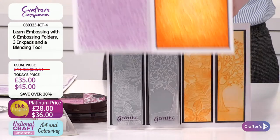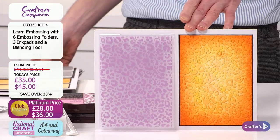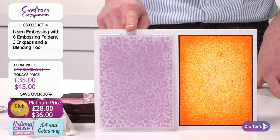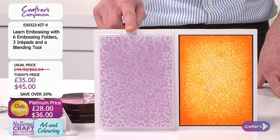And then last but by no means least, the last remaining texture embossing folder from, of course, our texture embossing folder range, the only one that is 2D. However, look at the depth of detail that you've got in that one there. I highly recommend doing what Debbie Fisher says. You've seen me doing it as well.